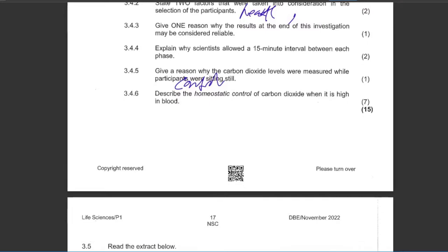Here, remember this, the only homeostasis which does not have a negative feedback mechanism, which does not have the other side, only has one side. So in this case, you have to talk about the medulla oblongata, which will detect using its chemoreceptors. Once it detects, it is going to send the impulse to the heart. So you have to talk about the medulla, yes. And then the medulla will send the impulse to the heart.